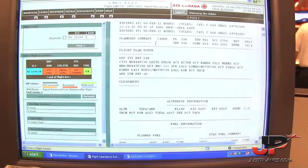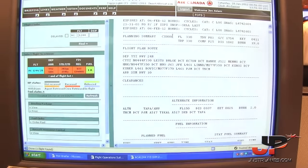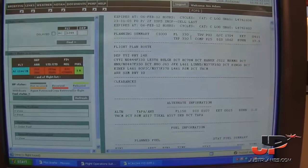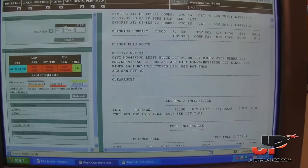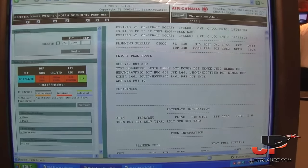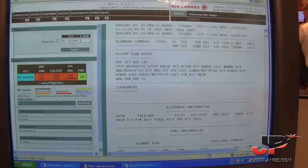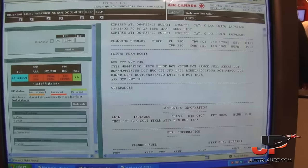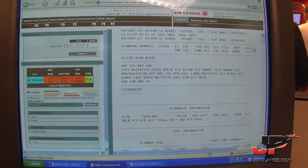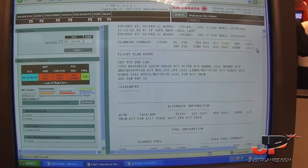The planning summary, this gives us the overall view of the flight. So cost index zero, which means we're at long-range cruise for this, flying at 33,000 feet initially, flight level 330. Tropo height at top of climb, that's a tropopause height, is 33,000 as well. Temperature deviation average for the route plus 3, component plus 25 is the average. The great circle distance is 1,754 miles, and the distance on our flight plan route is 1,862. En route time, that's wheels off to wheels on, is 4:11, and the burn is 19,600 kilos.